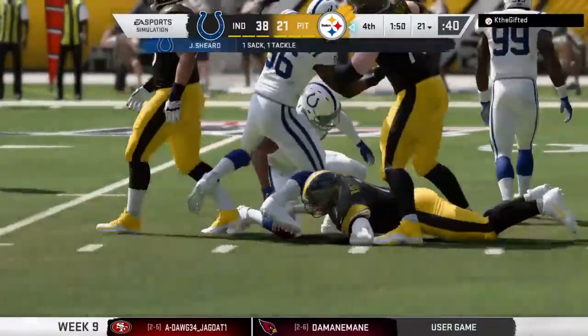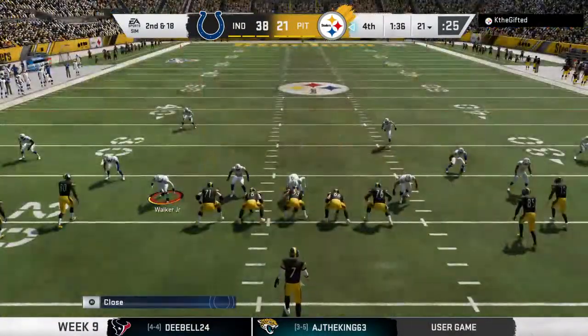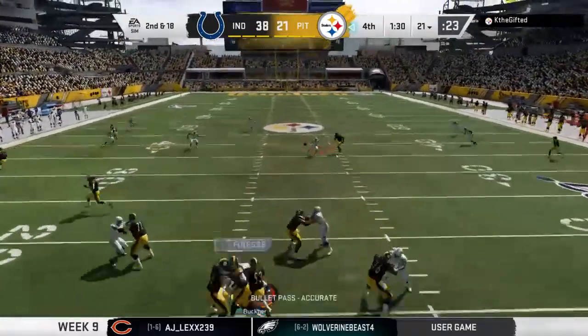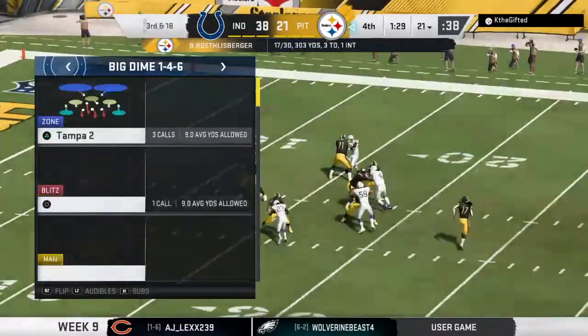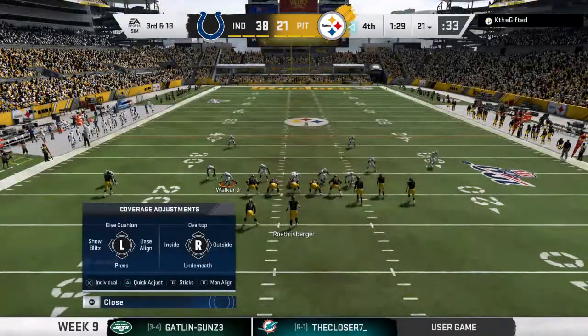Nowhere to escape, and he goes down. Jabal Sheard able to record his 5th sack of the season. Got to imagine the pass rush will be equally intense here on second down following the sack. It's 2nd and 18. Now, meanwhile, a pass that should have been intercepted, but it winds up falling incomplete. Eric Ebron, the big tight end, is intended target, and it's 3rd down.